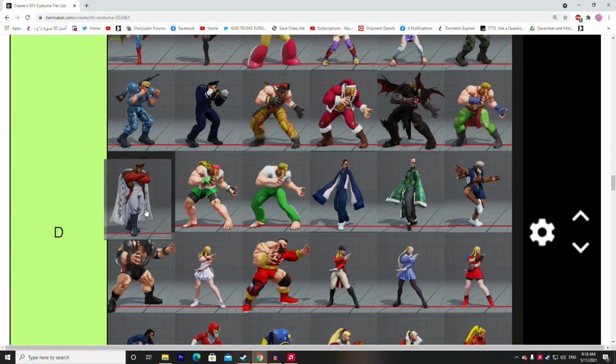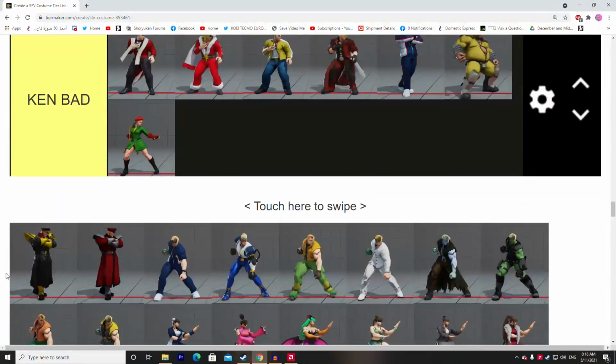I'm gonna put this one in D as well. It doesn't look bad, but it doesn't bring anything new or interesting. It looks like a lamer version of his alpha design with his classic costume and the cape. So I'm gonna put it as that.